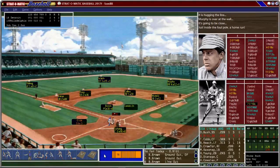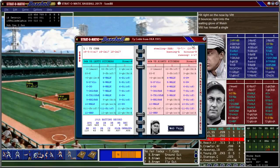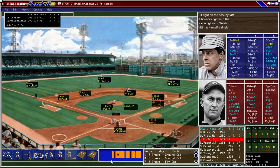That's a base hit. 1-16. Right through. Vitt has himself a single. Okay, man on first. Nobody out. Ty Cobb is up. I should hit and run. What's his hit and run? His hit and run is a B. His bunting is an A. I'm not going to bunt. Triple A stealing. Holy smokes. All right. We're going to swing away. I'm not going to hit and run.